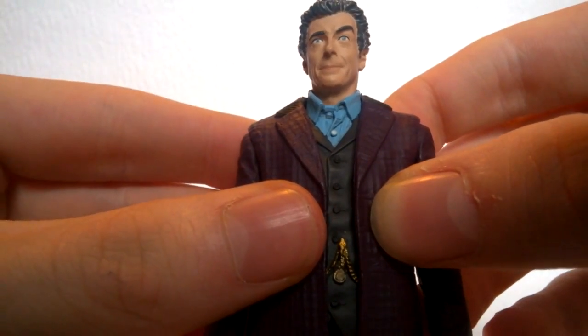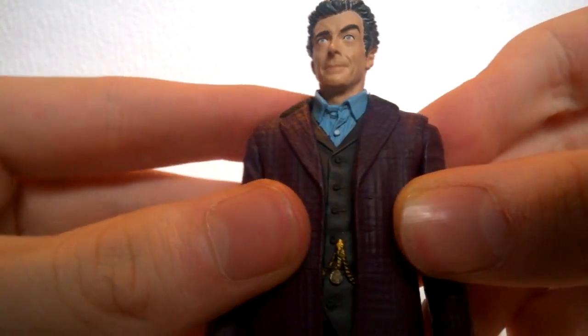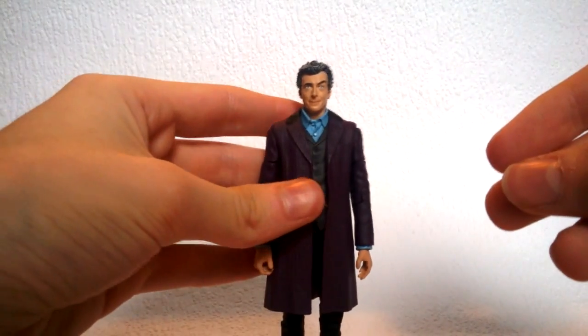And if you want to spend another £30 and have both of them on your shelf, yeah, I think that's what they're getting at with this set, I'll be honest. But yeah, overall, there you are. It's Peter Capaldi from Deep Breath.